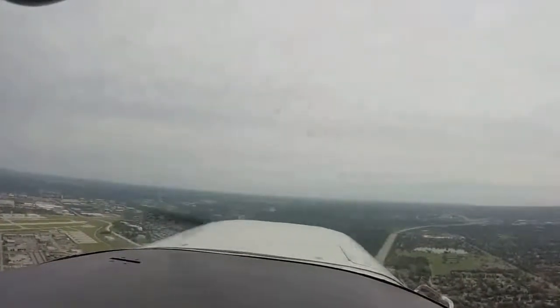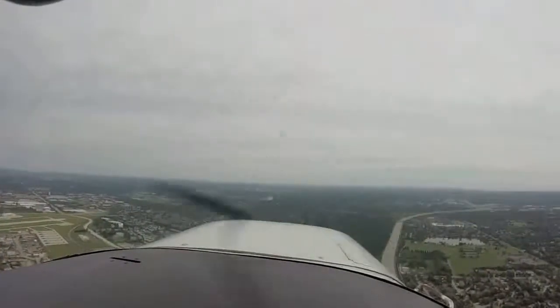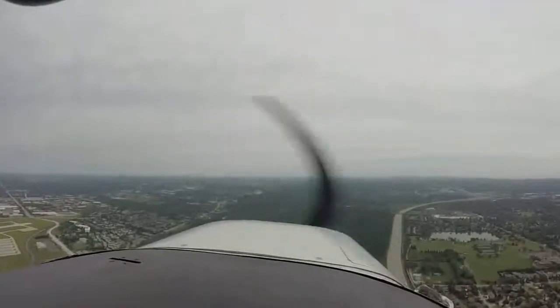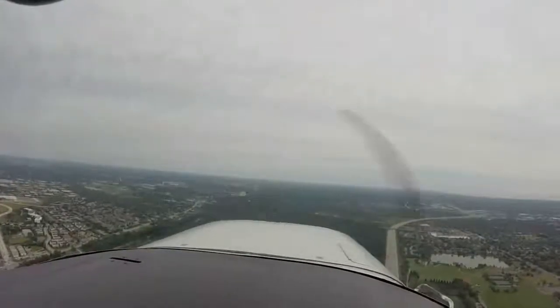Okay, when you're abeam the numbers, that's when you're going to put carburetor heat. Or you could do put carburetor heat right now if you wanted to. Yeah, you can put midfield. Yeah, carburetor heat, get that out of the way. 1700? Yeah, you're coming up on the numbers now, 1700.